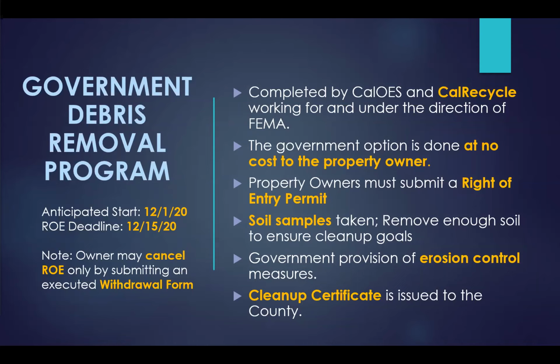Right now, we are looking at a December 1st start. There may be some work that takes place prior to that, such as asbestos sampling and removal, things like that may take place prior to December 1st, but for the actual debris removal to begin, we're looking at December 1.